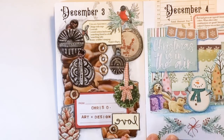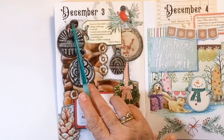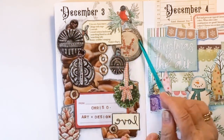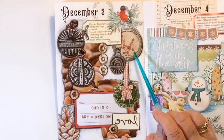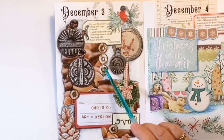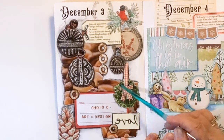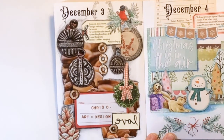Page 3, a collage assignment. Things with rings. So these handmade pendants, they have rings on them, as well as the wreath that was originally on the page is a ring. These are rings. So a wreath, which is a ring. A word written backwards, so I just wrote love backwards.